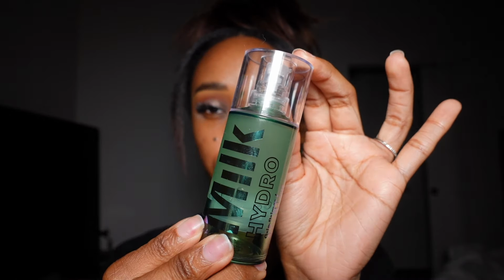So first things first, I'm going to use my Milk Hydra Grip Primer. This is my girl. I'm just going to rub this in. Ooh, it feels so good. Here lately, I've been using the NYX glitter adhesive on my smile lines, but today I'm not going to do that because I don't really have anywhere to be per se. So I'm not worried about the foundations creasing.